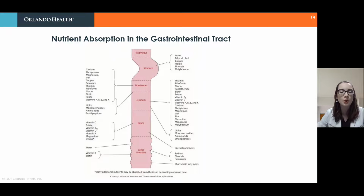In turn, you'll see in the colon or the large intestine at the bottom, there's a little less going on there, still very important in terms of its function, because the large intestine's primary function is actually fluid and electrolyte absorption. So you'll see the sodium, the chloride, and the potassium. So our colon plays a huge role in hanging on to fluids and electrolytes. So dehydration is a concern depending on how much of the colon we're missing out on based off of ostomy location.